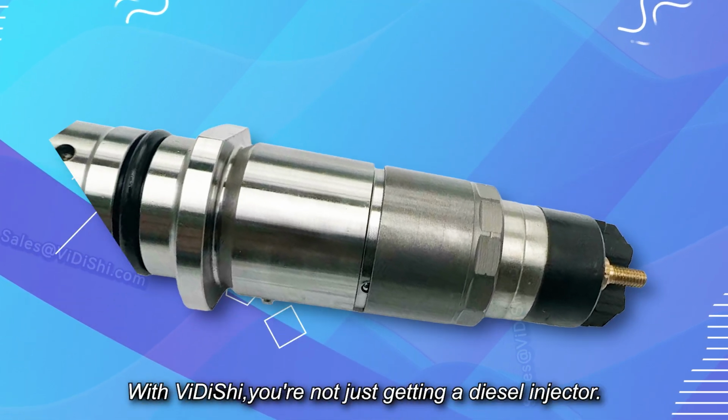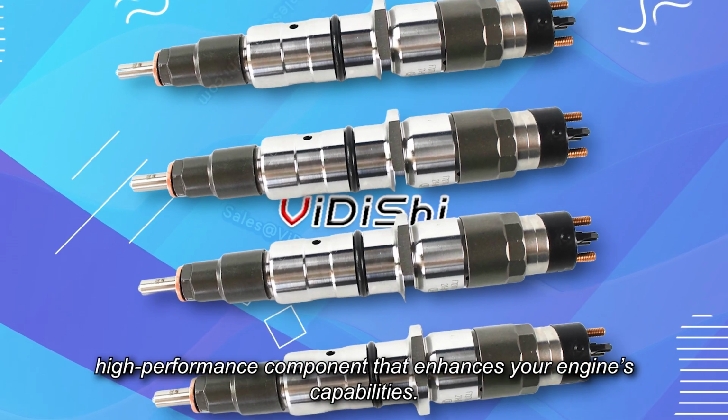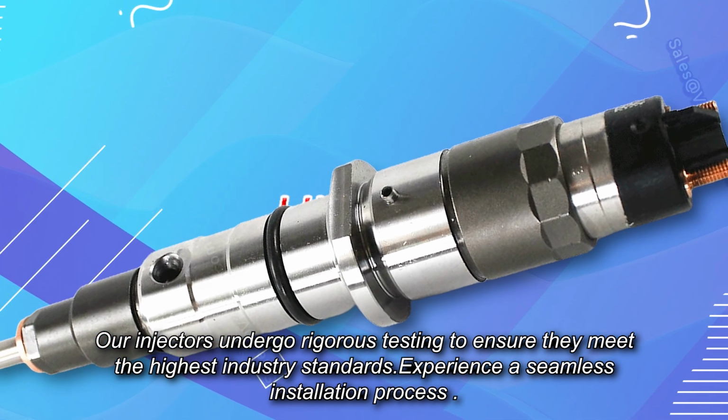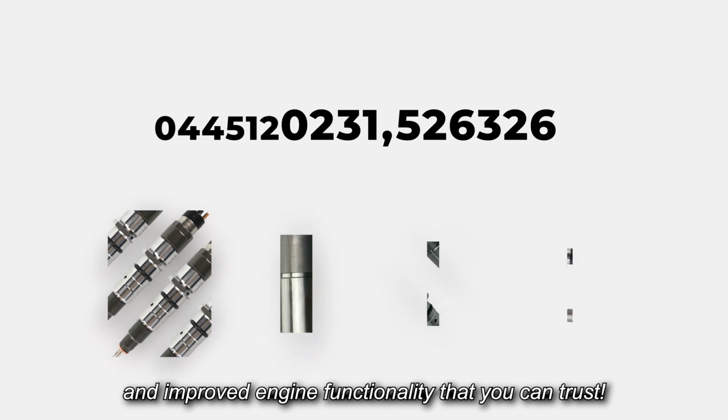With ViDiShi, you're not just getting a diesel injector, you're investing in a reliable, high-performance component that enhances your engine's capabilities. Our injectors undergo rigorous testing to ensure they meet the highest industry standards, for a seamless installation process and improved engine functionality that you can trust.